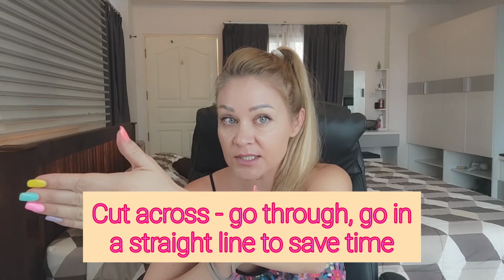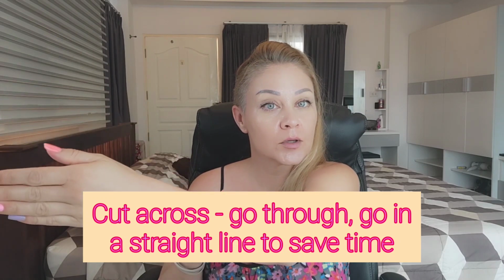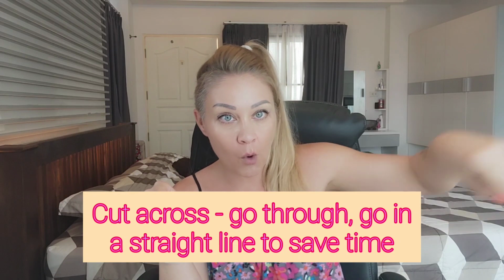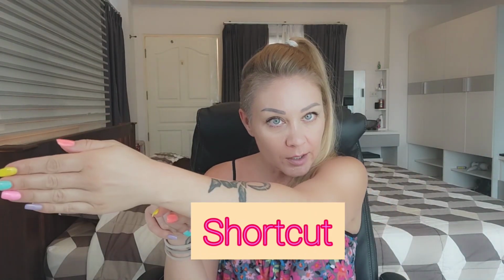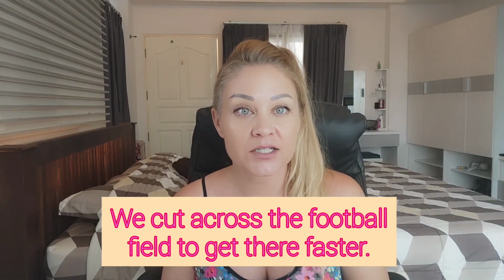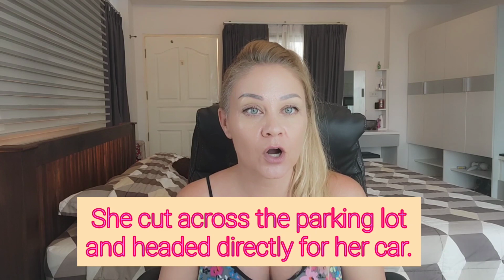To cut across means to go through and take a route that is shorter, right? So if you cut across a field, instead of walking around it, it's like a shortcut. You cut through the field. We cut across the football field to get there faster. She cut across the parking lot and headed directly for her car.